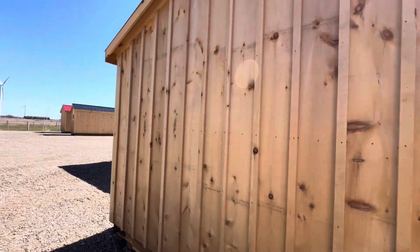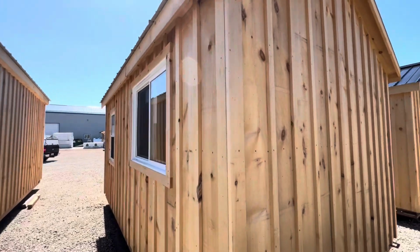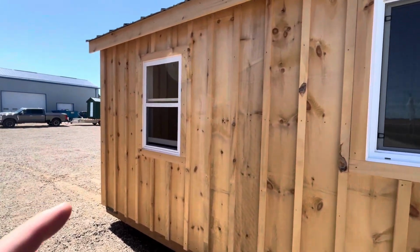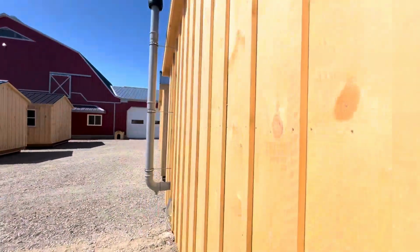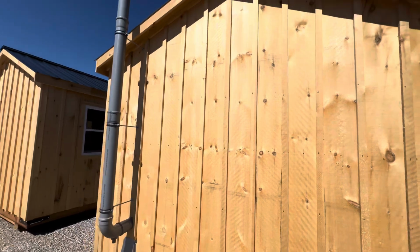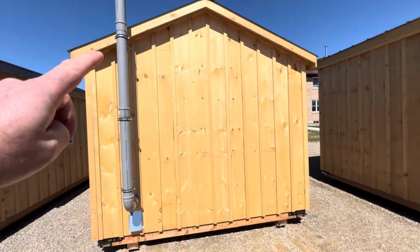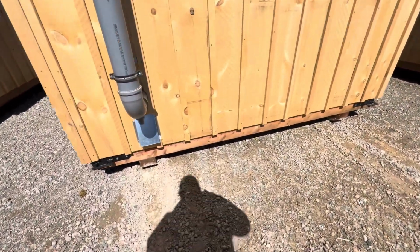No window on this side. Black steel roof, pine siding. One of our 48x36s. This little 2x3 goes into the kitchen, which is cool. And then you see the chimney over here. So we're gonna leave that mostly together. We'll just take the top of the cap off when we go to ship it. But the bottom of this building here too is all sprayed. So the Arctic package, you get R15. I don't know how well you can see.